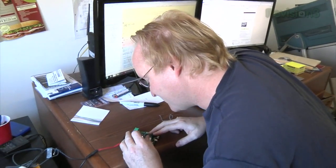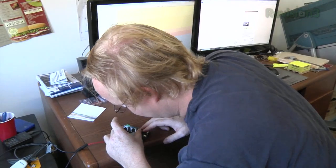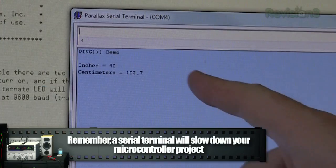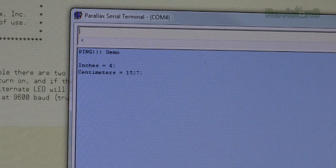So I'm going to plug it into this Propeller dev board here, and we will wire it up and just, you know, see this thing work for starters, and then we'll go from there. All right, the program is running. The sensor is blinking, I guess. I wonder if that light indicates its frequency. But on the terminal here, we can see it's giving us a reading.